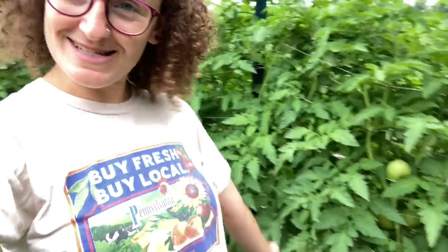Now that we've seen what flowers are blooming, let's take a look at some fruits that are ripening. Like, how about these tomatoes right here?